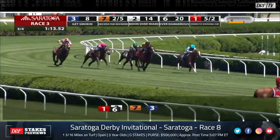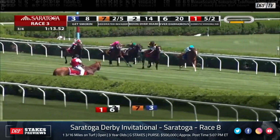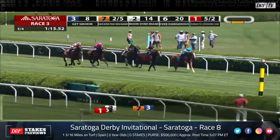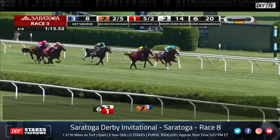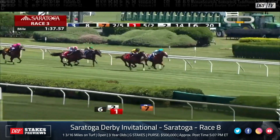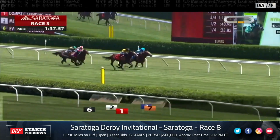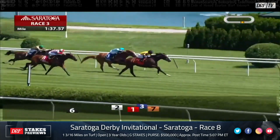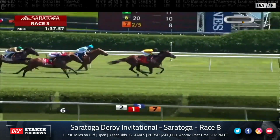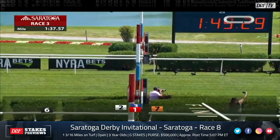Here's Decorated Invader's win in the Hall of Fame earlier this Saratoga meet. Get Smokin exploded to an easy early lead. He opened up 8. Decorated Invader was in chase mode. Decorated Invader finally goes by a game Get Smokin. Here comes Domestic Spending on the far outside, but Decorated Invader always finds a little bit more, Mike, and he's getting away pretty easy at the end. Yeah, just too good for those horses. I agree with you.